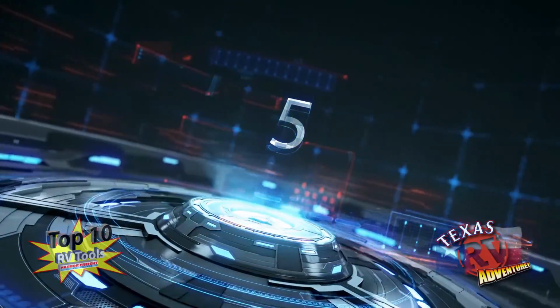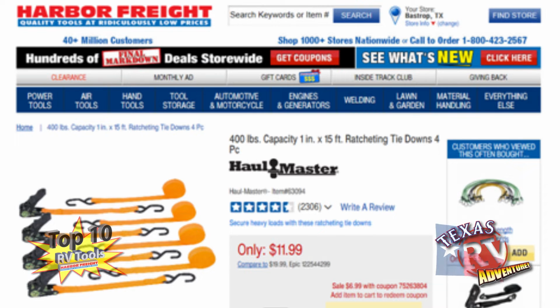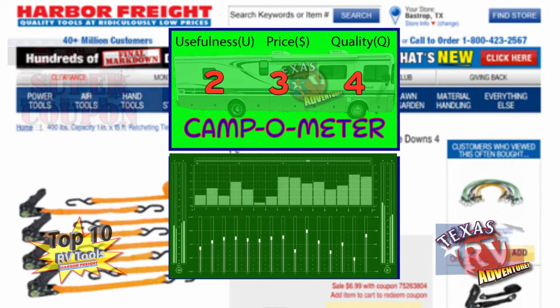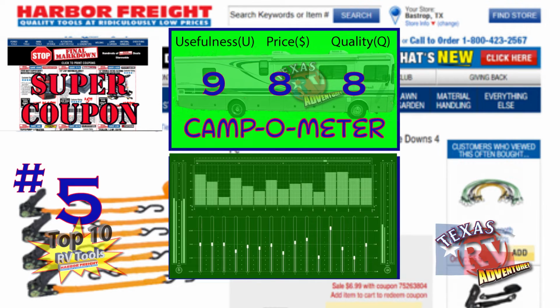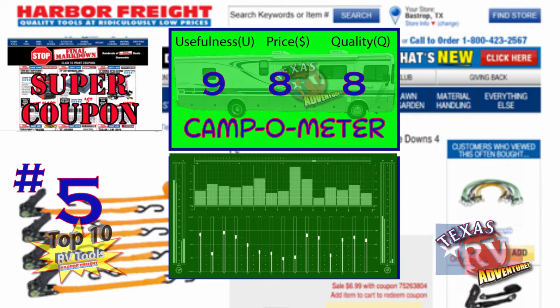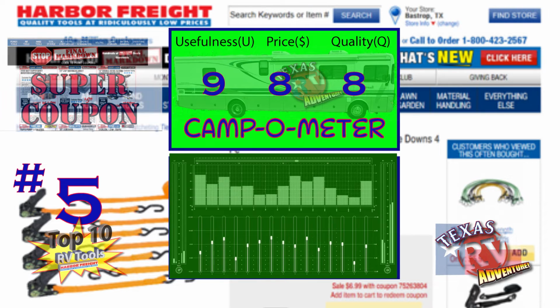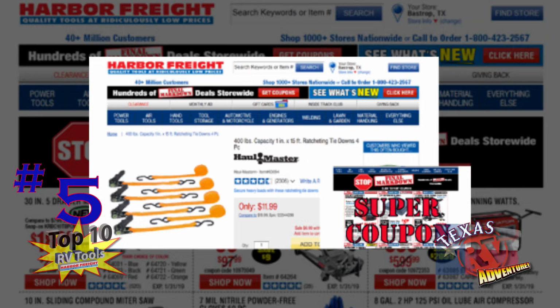Coming in at number 5 is the 400-pound capacity 1-inch by 15-foot ratcheting tie-downs. It's a 4-piece set. Positive securement of all your cargo is important. The Campometer gives the straps a consistent 988. The stock number on the straps is 63057. They retail for $11.99, but we applied a super coupon and got it for $9.99.